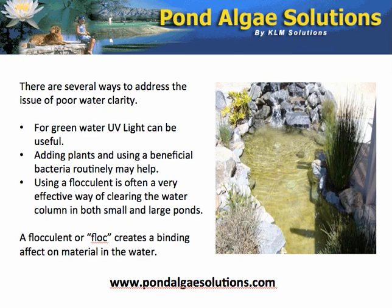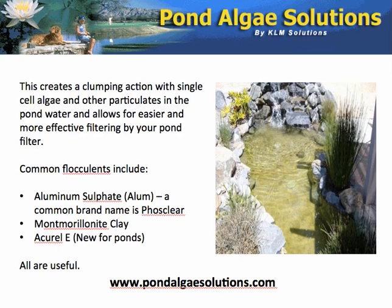So one of the tools that you can use that we have never talked about on our pond tips thus far is called a flocculant, and it's a very effective way of clearing water in the water column in both small and large ponds. Now, a flocculant or a flock creates a binding effect on material in the water, and this creates a clumping action where single cell algae and other particulates in the pond are grouped together, and this allows for better and easier filtering with your present pond filter.